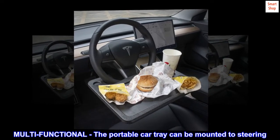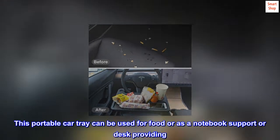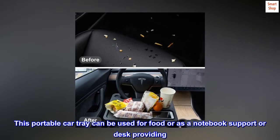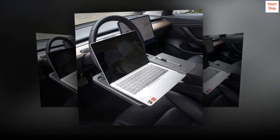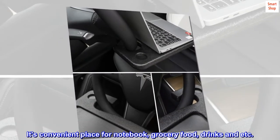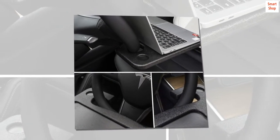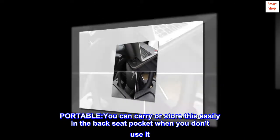Multifunctional, the portable car tray can be mounted to steering. This portable car tray can be used for food or as a notebook support or desk providing a convenient place for notebook, grocery food, drinks and etc. Portable. You can carry or store this easily in the back seat pocket when you don't use it.